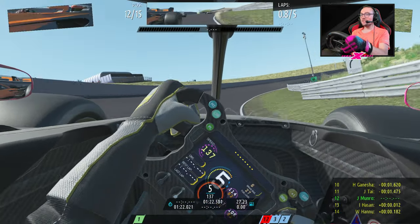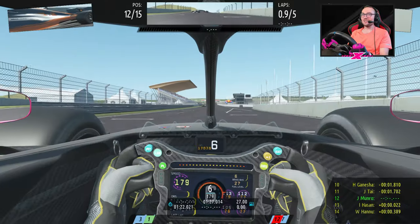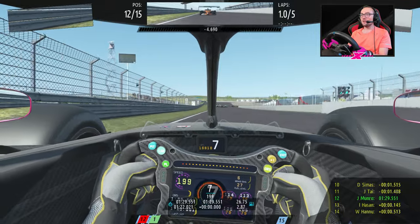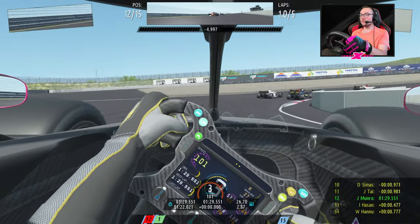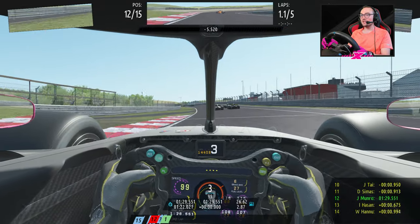I'm going to sneak down the inside. Oh, it's very, very close. Oh, that was terrifying. We don't have any DRS, but I'm going to stay to the inside. We seem to have a better straight line speed. We've got the setup, and I can brake nice and late. Get some tyre temperature going. Missed the apex again slightly, so we're still not quite there.